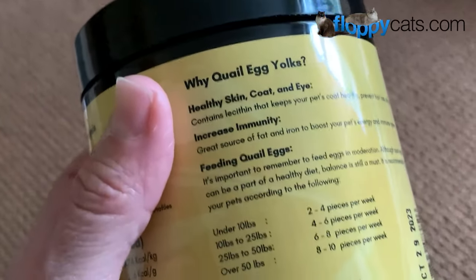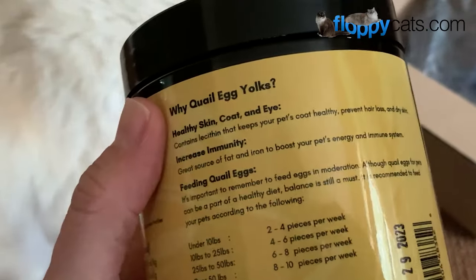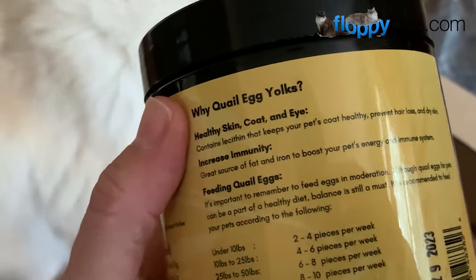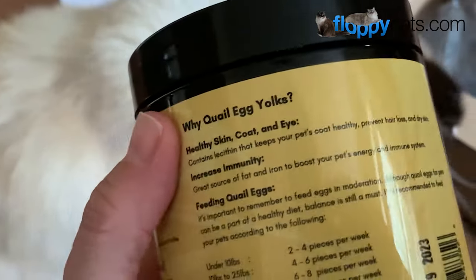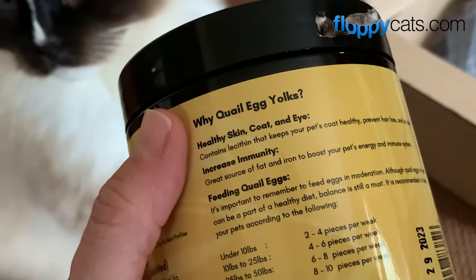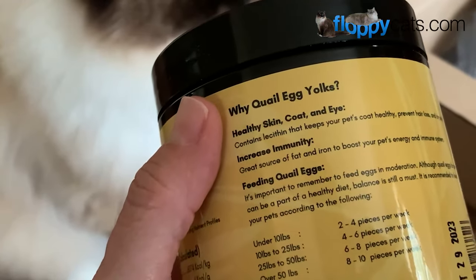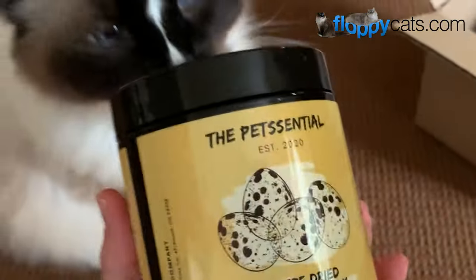And I really liked what they said about feeding quail eggs. It's important to remember to feed eggs in moderation. Although quail eggs for pets can be part of a healthy diet, balance is still a must. It is recommended to feed your pets according to the following. Under 10 pounds, 2 to 4 pieces per week. 10 to 25 pounds, 4 to 6 pieces per week. And it doesn't need to be refrigerated, but you need to use within a month of opening.